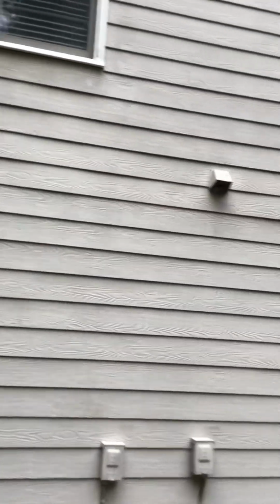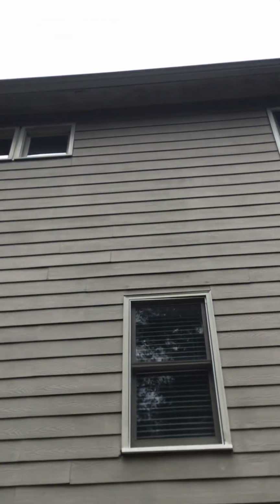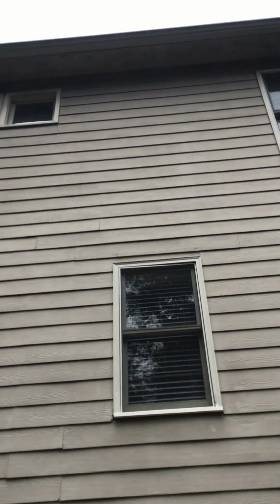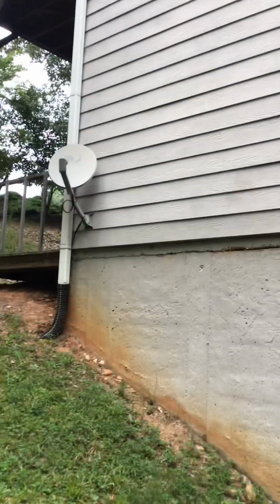You know, this stuff happens. You're not gonna be able to see in the video, but right up in this area right here, the fascia and soffit is rotted behind that gutter because the water's coming over the top of the gutter and going behind it because it can't get through this pipe down here.